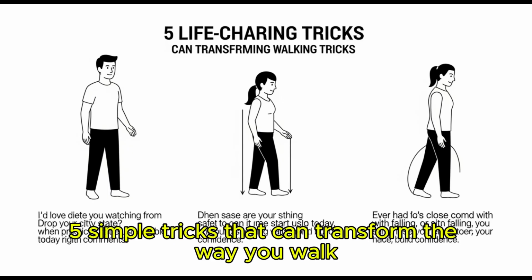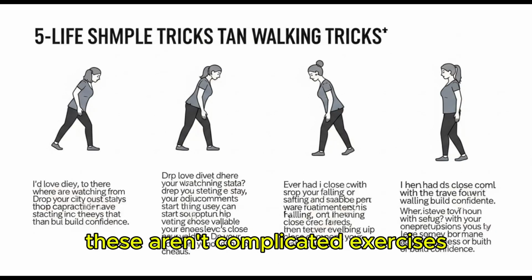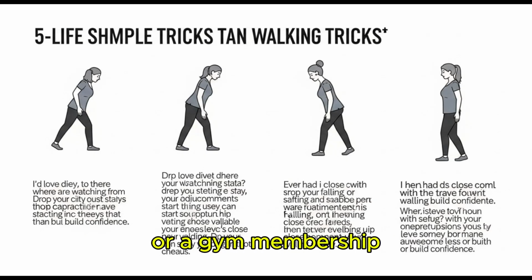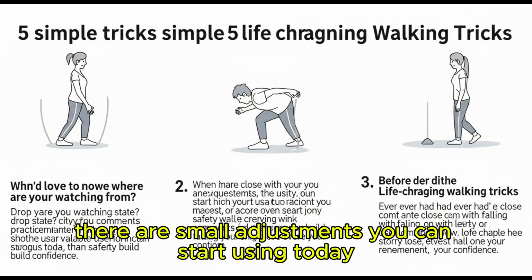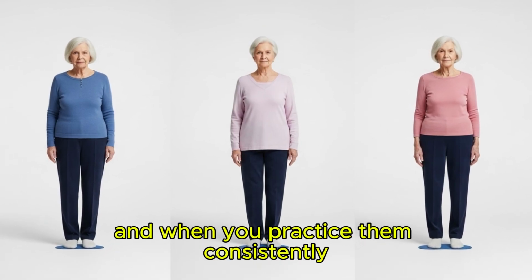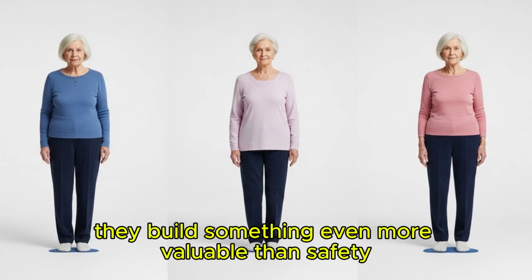Today, I'm sharing 5 simple tricks that can transform the way you walk. These aren't complicated exercises. They don't require special equipment or a gym membership. They're small adjustments you can start using today, right in your own home. And when you practice them consistently, they build something even more valuable than safety.